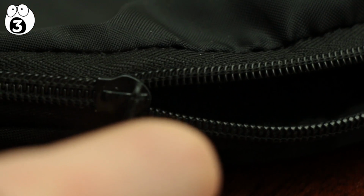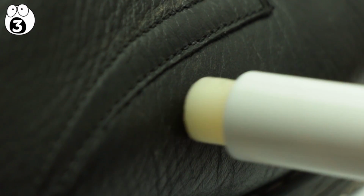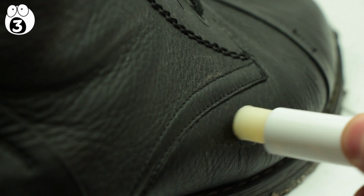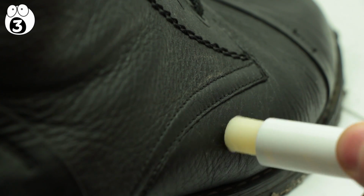Also, if one of your zippers gets stuck, you could rub some chapstick on there and it will get moving again. Finally, if you get a hole in your shoe, rub some chapstick on it and it will help to seal it up and make it waterproof. Seriously, is there anything you can't do with this stuff?